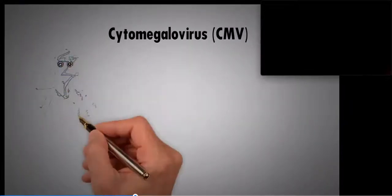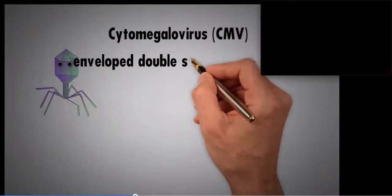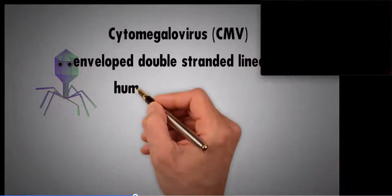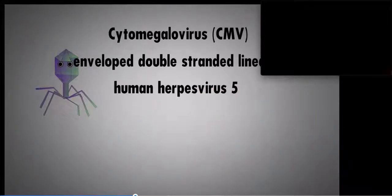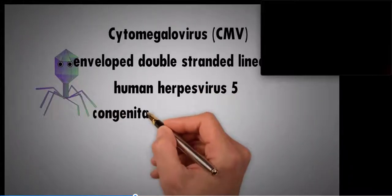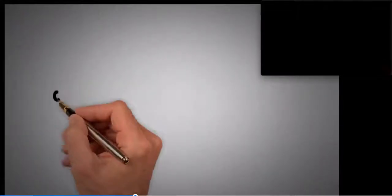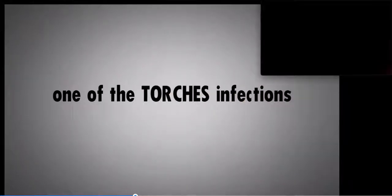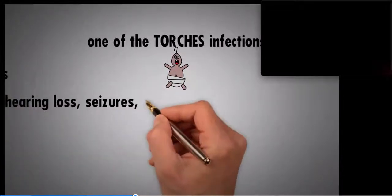Cytomegalovirus is an enveloped double-stranded linear DNA virus in the herpes virus family. It is also called human herpes virus 5. This virus can cause a variety of infections in humans, including congenital infections in infants. It is one of the TORCH infections and can cause hearing loss, seizures, and petechial rash in newborns.